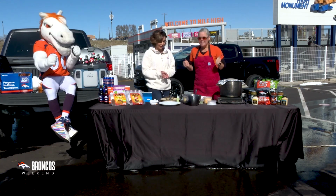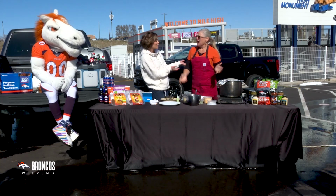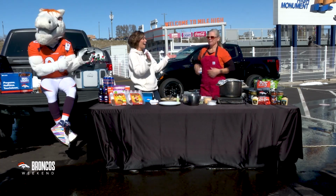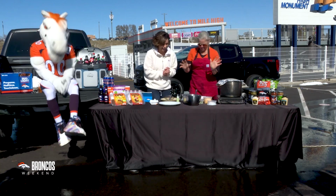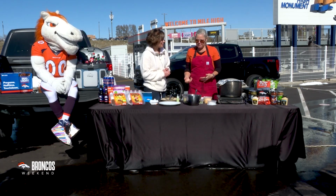What are we making? Tater tot nachos, which we like to call tachos. These used to be on the happy hour menu. I'm the tacho machacho, okay? Nachos, tailgating, but tachos.